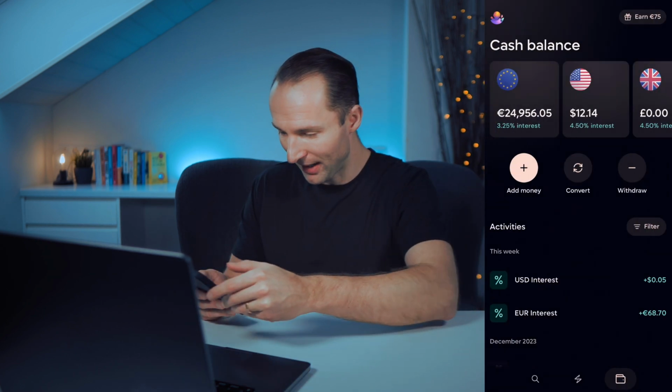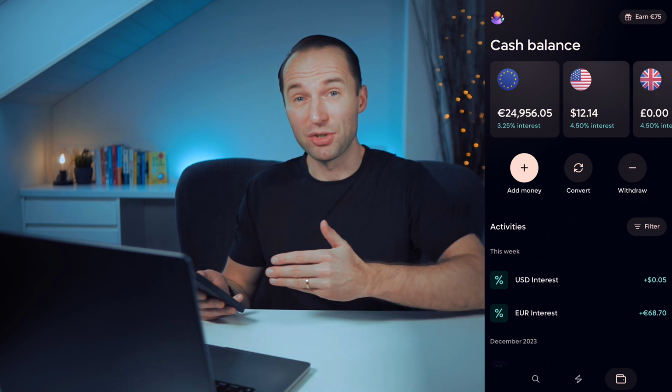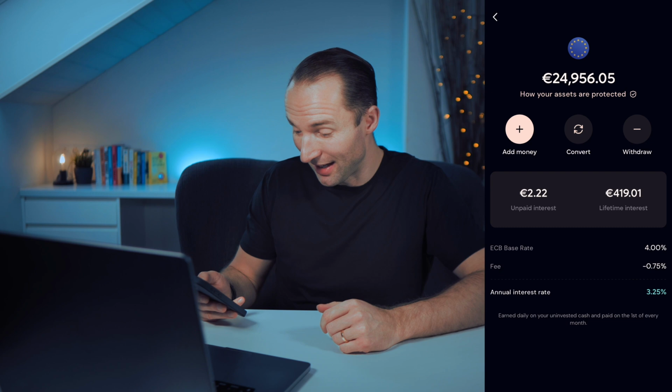And you can see if I go back over there, last month I was paid 68 euros and 70 cents in interest income just by having my money there. And it's always so nice to see. And the nice thing is it's actually earned daily. So you can see the amount getting larger and larger.